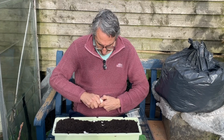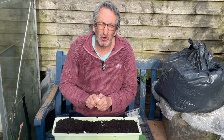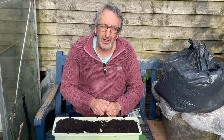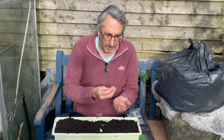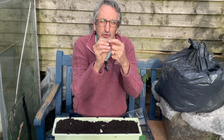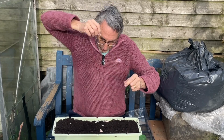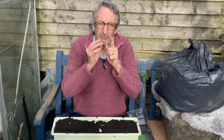Now, obviously, you want the ones that look a bit stronger. You can use the smaller ones, but it's always best to try and find ones that have a little bit of oomph to them. What you have to be careful of with garlic, and I've said this before, is the base at the bottom there, that's where your new shoots are going to come from. That's where your lovely roots will grow into the soil. Don't shove them in really hard because you damage the ends, and you have to be really, really careful.